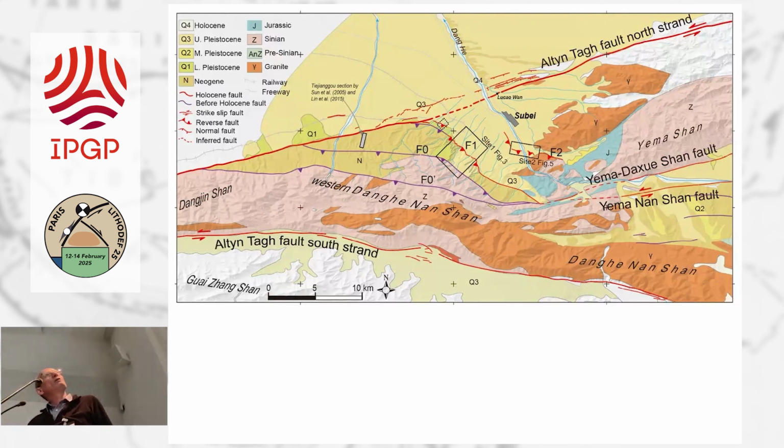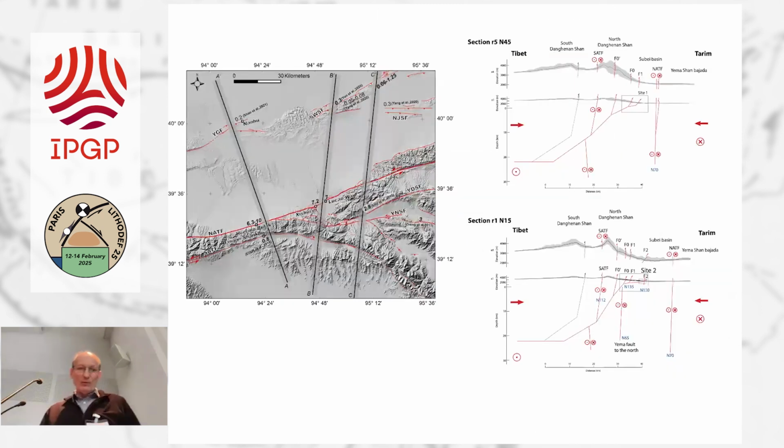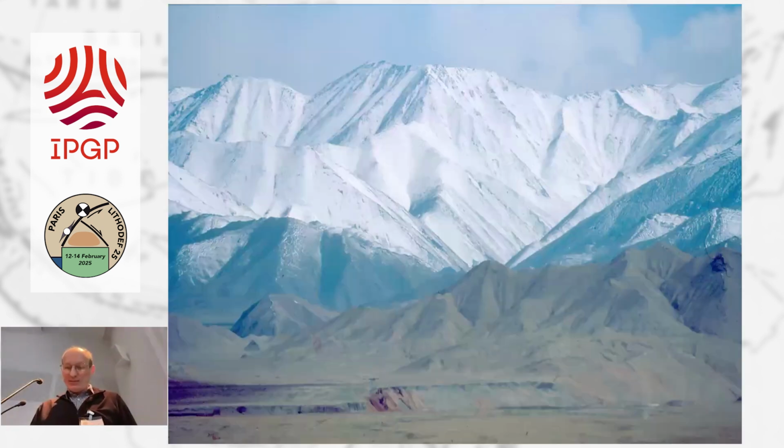And what you see here in this map is that this thrust fault, which branches on the Altyn Tagh fault, branches again on secondary or other strike-slip faults that propagate into the Qilian Shan towards the northeast. I'm not going into the details, but we have different scenarios where we discuss how the rate on the Altyn Tagh fault is decreasing, passing these thrust junctions, and depending on how much shortening we put on these other thrust faults to the south, and there is another one even to the south of the Danghenan Shan.